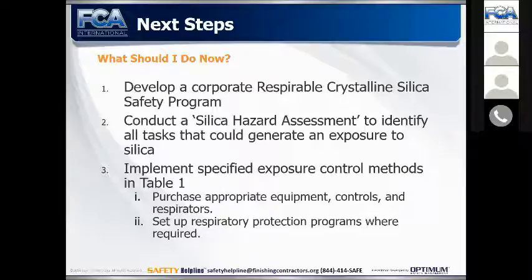That has to happen at some point. The main thing is you need to conduct a silica hazard assessment. So you need to start talking to your employees, to your superintendents, to your foremen. Where do we have exposure to silica? Where could we be exposed to silica? What tasks are we doing? What general conditions are we exposed to? And start making a list of these items.